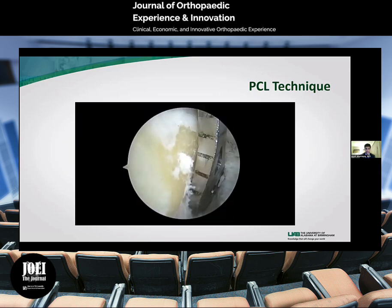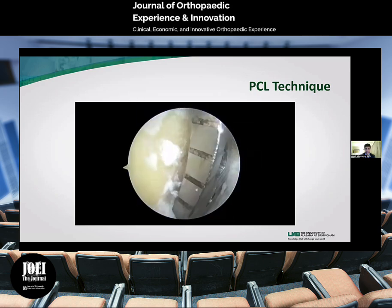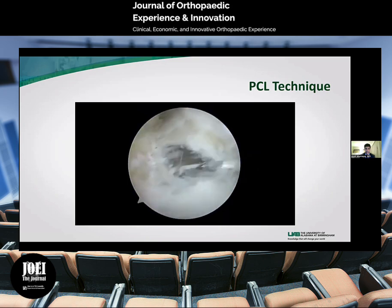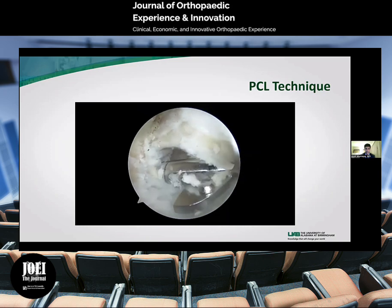And then we go into the knee. Again, we do an anatomic tunnel outside-in on the tibial side. So we drill a socket right here. Socket length, we usually take it back about 40 millimeters or so.